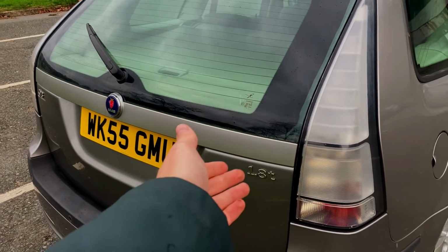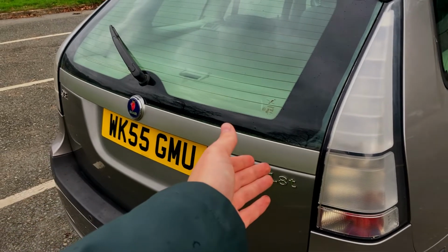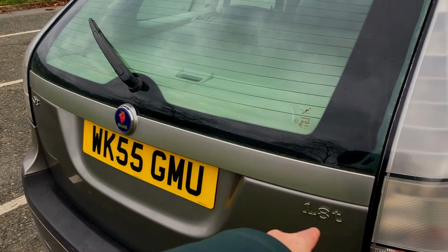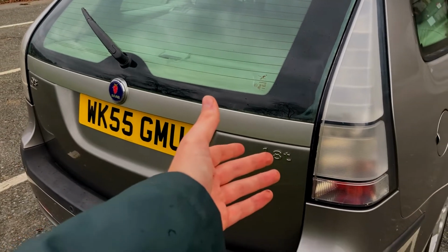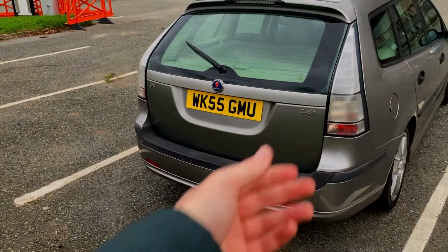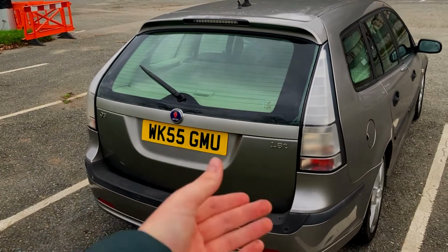It's just been either remapped or just left to be 175 brake horsepower. And then if you get 2.0 and then a big T, that means it is the 210 brake horsepower version. So it's quite a confusing thing for people when you say to them, yes, the Saab's got a 2-litre turbocharged petrol engine, then they walk around to the back and they see that.